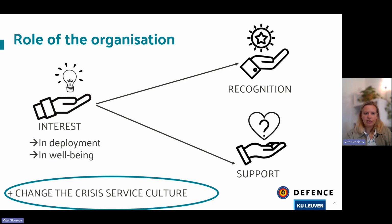But there is also the additional requirement that we need to change the crisis service culture or the military culture. At this moment there is often the general assumption that people who work in the military are tough people, tough men and women. They can handle themselves. There is no need to share problems or mental health issues, because sometimes it's not accepted. However, just as physical health is very important, mental health is also very important. So here we really need a change in culture.